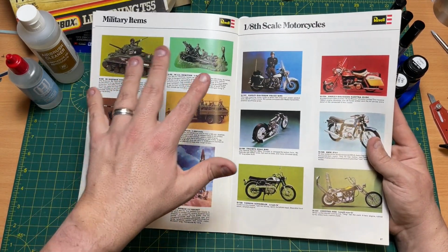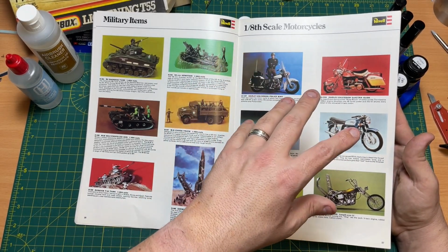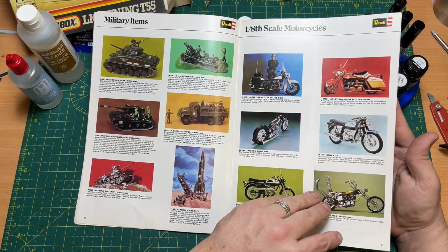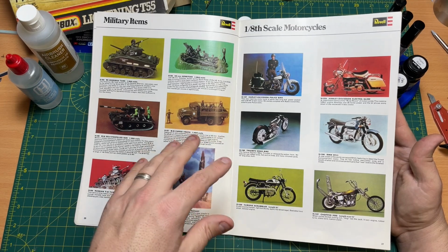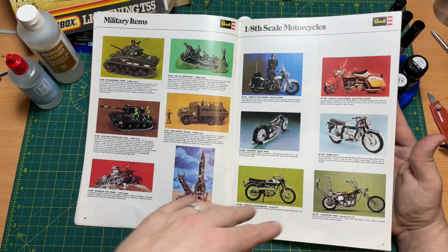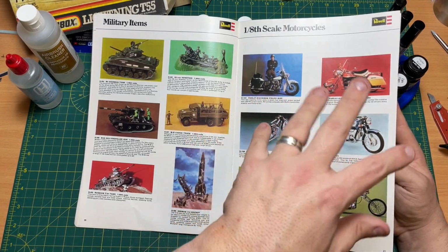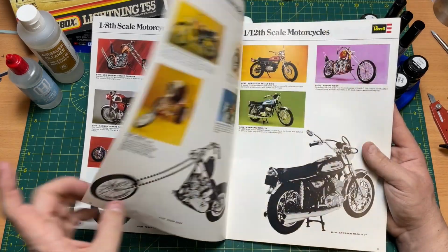There's the miniature items there, the 8 scale motorcycles, which I remember dads back in the 80s building these. I used to go to really good tractor rallies and stuff, and truck shows, and there'd be people who would have Revell scale models, and especially the motorcycles were big hits. They have quite a range here. Yamaha dirt bike.